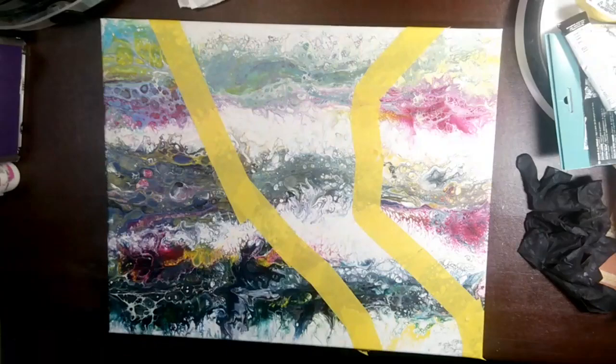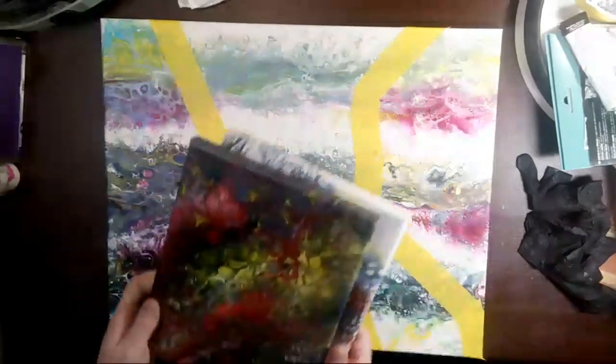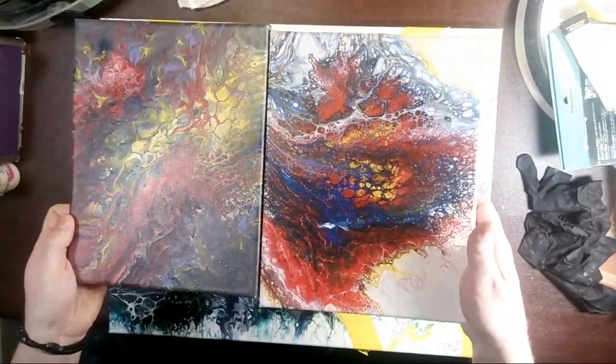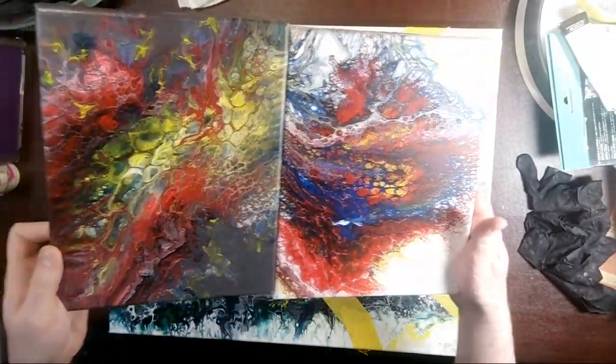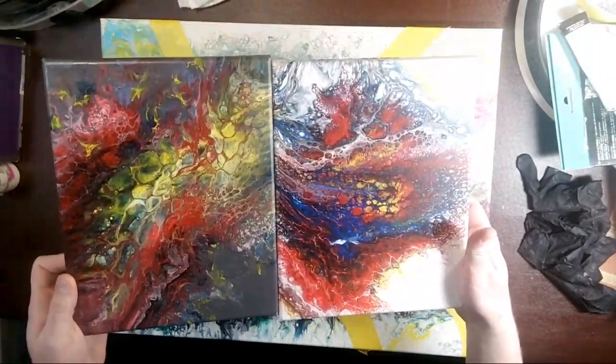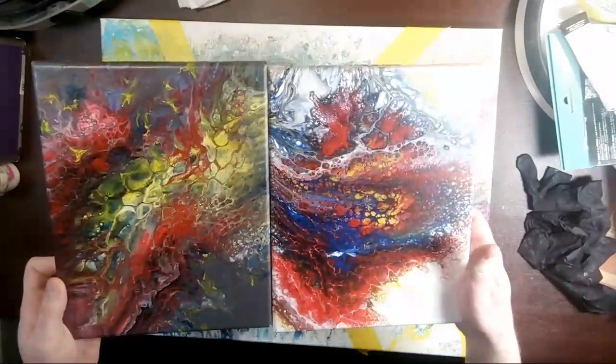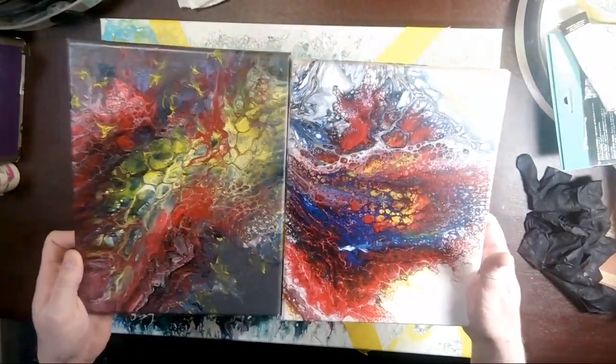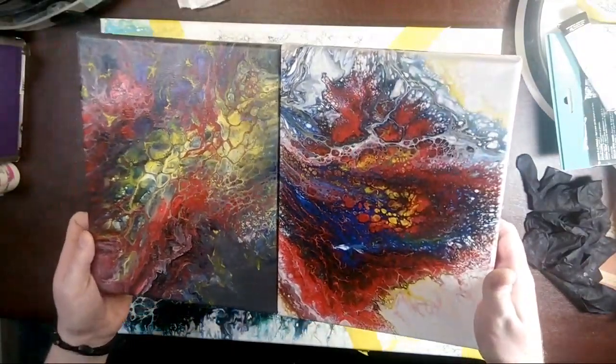Oh, I'm loving the way these are coming out, so I'm definitely going to be doing more of these for you guys. We're definitely going to play with different colors. I have some other ideas for them, which include multiple syringes and different colors.